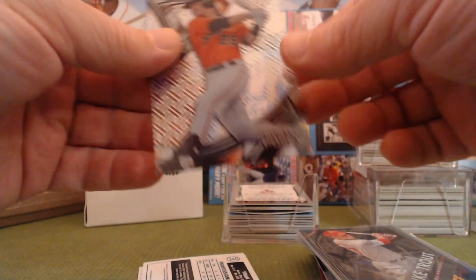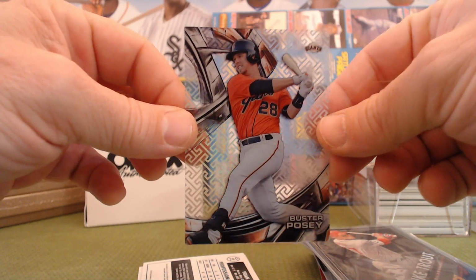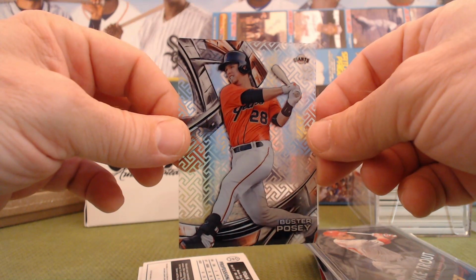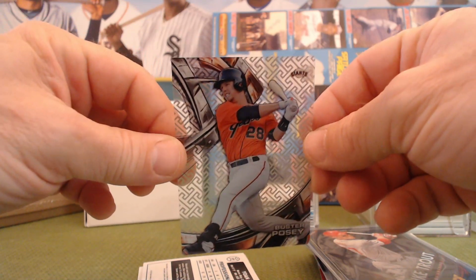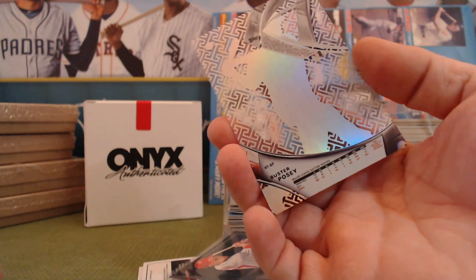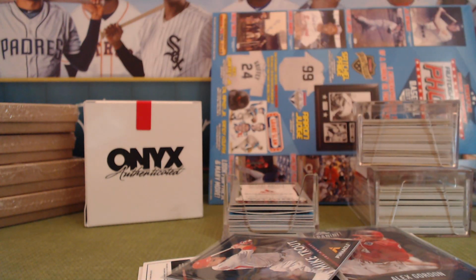Looks like we got an acetate. Buster Posey going out to the Giants. That's John. Or I'm sorry, that's Anthony. Half of the Bid Brothers. Welcome back. Great to see you. Hopefully everything's good in California. And we got a little bit of stats there. Don't think... Let's see.